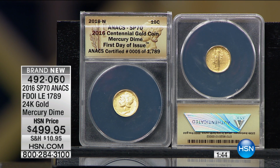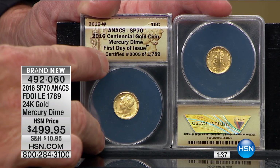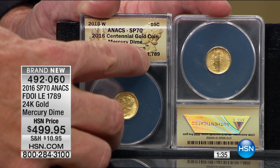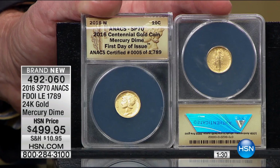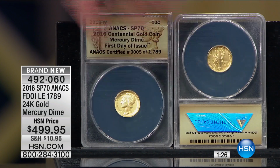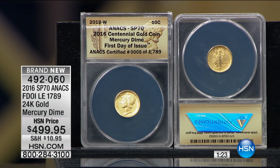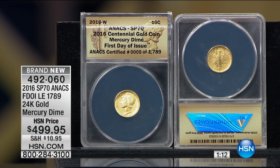And there are 125,000 Mercury dime collectors just by themselves. That does not take into account that this coin has been certified absolutely perfect first day of issue. There's only ANACS 1789 of those, and those are all available exclusively right here from us at HSN. So please understand that. Right now, with everything that we sold on hsn.com when that came out, we're starting to approach 10-15% sold out on our original day of presentation issue that we are doing right here.